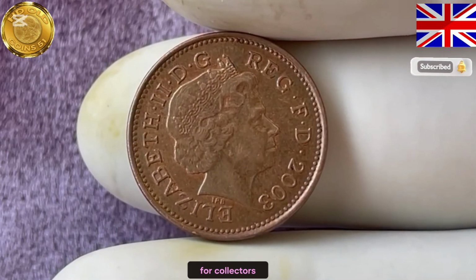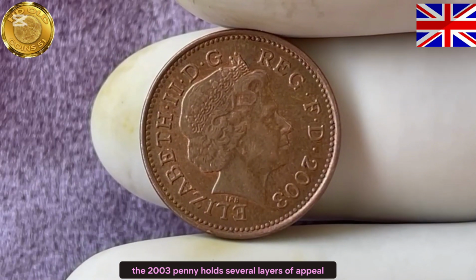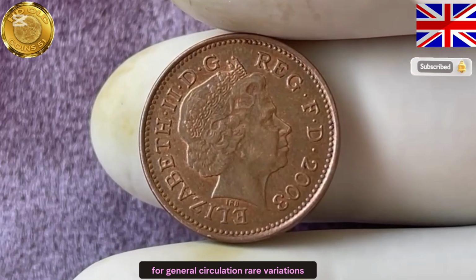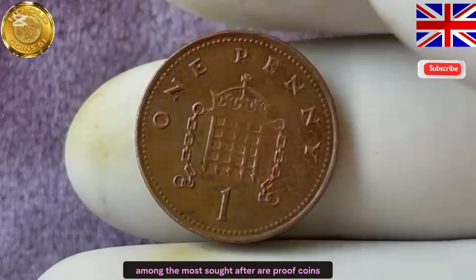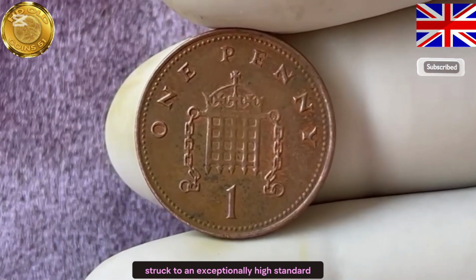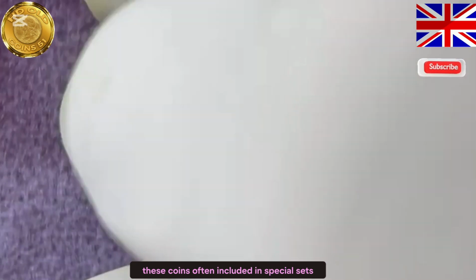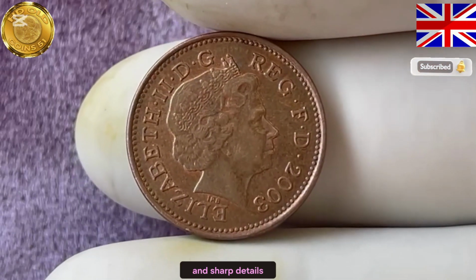For collectors, the 2003 penny holds several layers of appeal. While most examples of this coin were minted in large numbers for general circulation, rare variations and anomalies have captured the interest of numismatists. Among the most sought after are proof coins, struck to an exceptionally high standard with polished dies and carefully selected blanks. These coins, often included in special sets, stand out for their mirror-like finishes and sharp details.